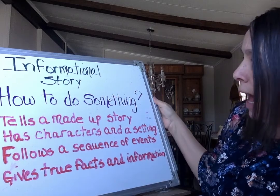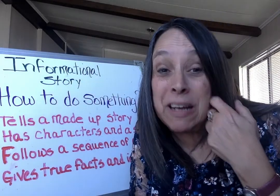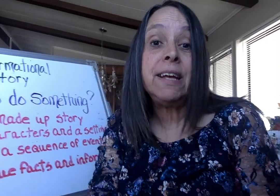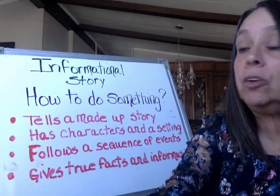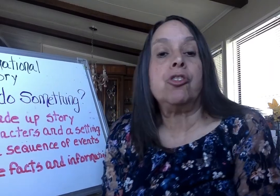So those are what makes a good informational story. The reason it's called informational story is because you're giving people information, okay? You're providing information that helps somebody do something. That's why it's called how to do something. Now let me give you an example. A good example right now that might help you to understand it.